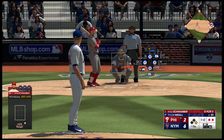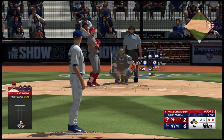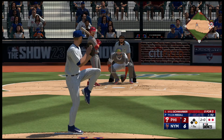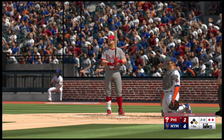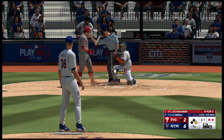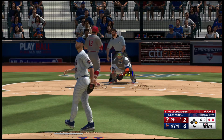Rojas off of first with two away. That misses the zone, and now 2-0. Here we go, fellas. Let's go. At the belt and fires. That's down and in. Definitely a swing and miss slider down and in. He finished that really well. Just couldn't get him to offer at it. Here's a 3-0. And that's in there at the knees. So now two on and two outs.